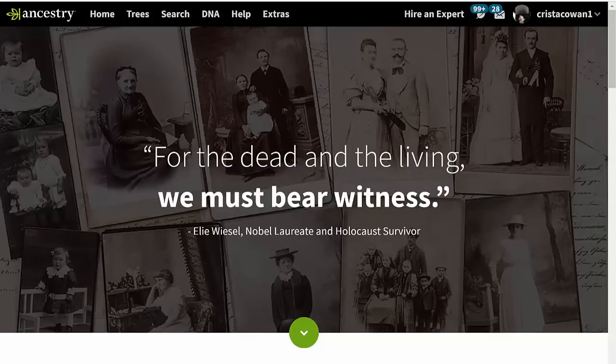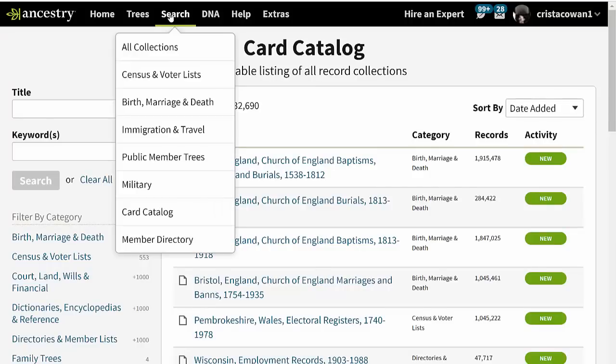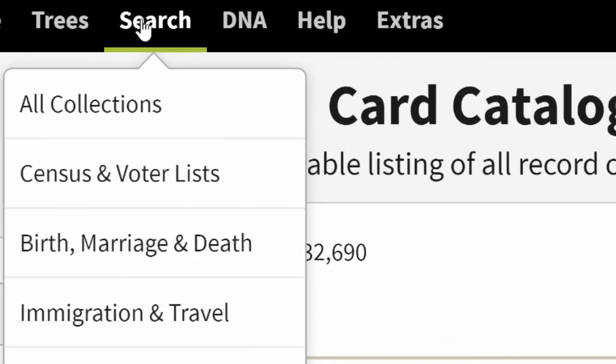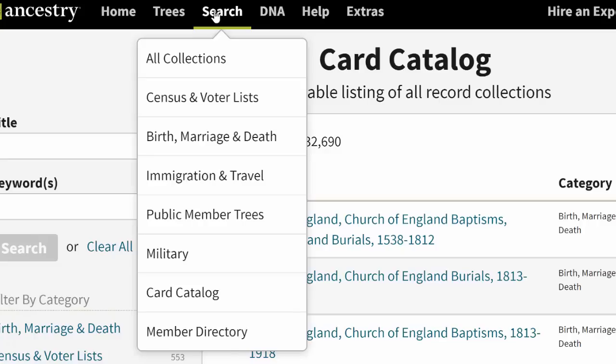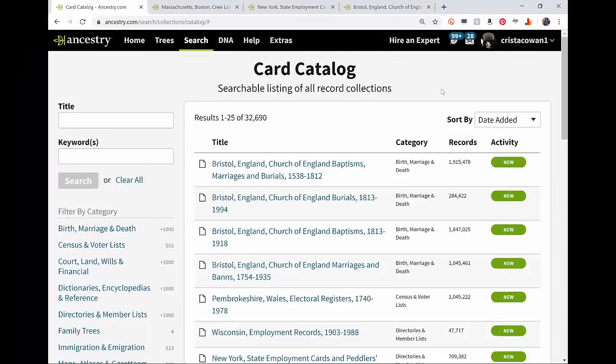If you've never joined us for a What's New episode before, you can keep up with what records are newly being published on the Ancestry website throughout the month by coming to the card catalog. You get there by clicking on search, and it's way down here, almost to the bottom of that drop-down menu. That takes you to the card catalog, which is just a listing of all the specific collections of records that Ancestry has.